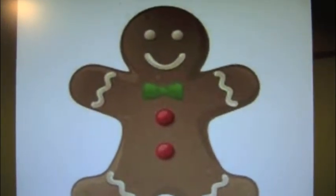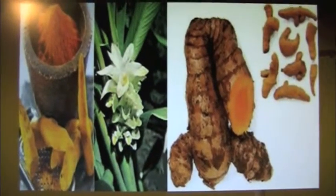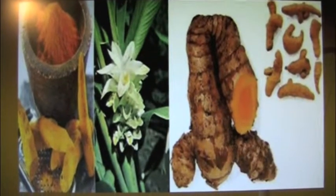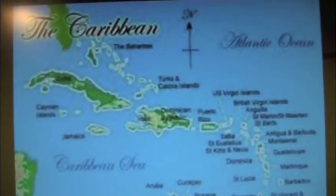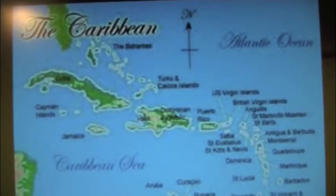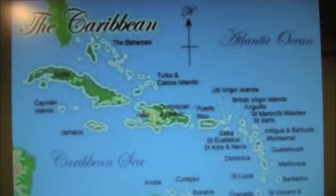Ginger is in the same family as turmeric and cardamom. It is native to Southern Asia and has long been a staple addition to Asian cuisines. Ginger is quite popular in the Caribbean islands, where it grows well in loose tropical soil, and this island currently provides most of the world's supply, followed by India, Africa, and China.